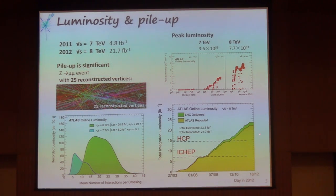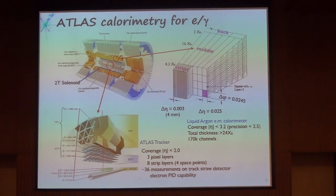This is showing the luminosity. It's not surprising if you look at the instantaneous luminosity. The accelerator people are really working very hard. They had one collision accident, so they speak so conservatively. But I think this machine is starting to climb even higher next year.